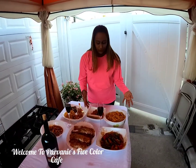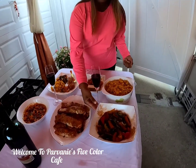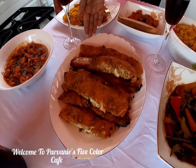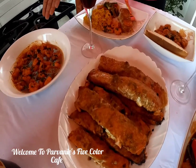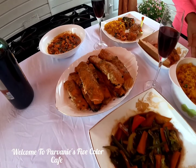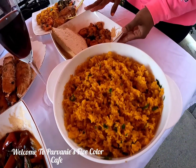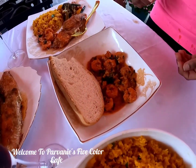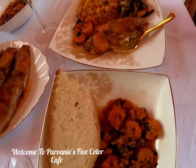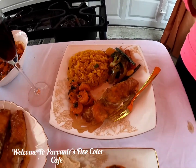This is actually my finished product for my Sunday dinner menu. As you can see, I made some stir-fry vegetables. I have my grilled brown sugar and honey glazed salmon. Also have some garlic shrimp and my yellow basmati rice. And along with my garlic shrimp, I have my flatbread, sliced flatbread, that goes well with it. You could always soak it in. There's a lot of gravy there. And this is my menu, my plate for the night.